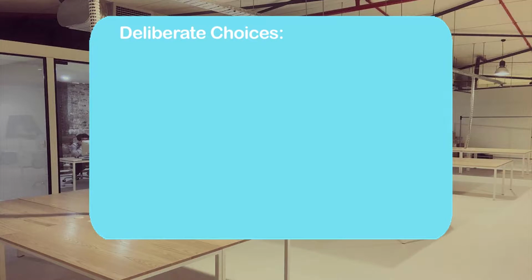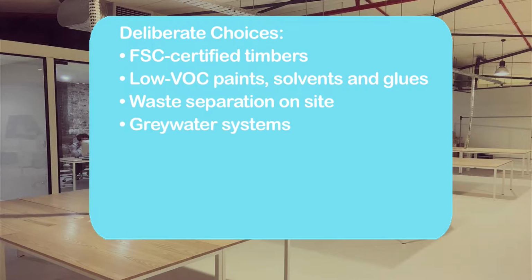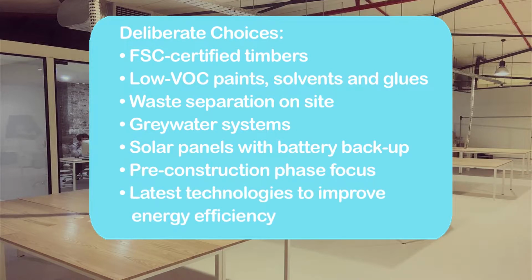How do we do this? By making deliberate choices about everything from FSC timbers to low VOC paints, solvents and glues, and from being proactive with waste separation on site to integrating grey water systems where applicable. Now we're looking at solar panels with battery backup where possible and investing time into each project's pre-construction phase using the latest technology, which leads to smarter ordering, less waste, reduced delivery fees, fewer emissions into the atmosphere and better energy efficiency.